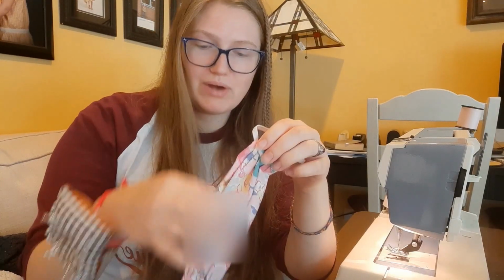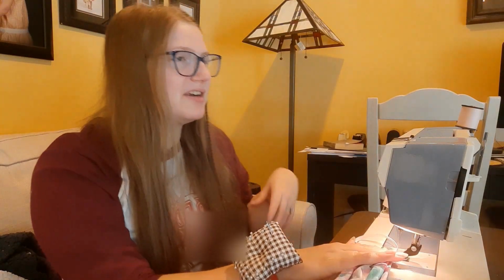I just sew around in a rectangle. I like to try and go as close as I can around the edges. If you don't make it as close as you can to the edges, it doesn't really matter as long as you aren't sewing down the actual pleats.